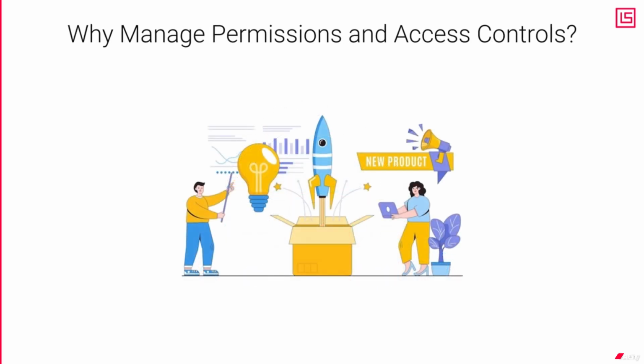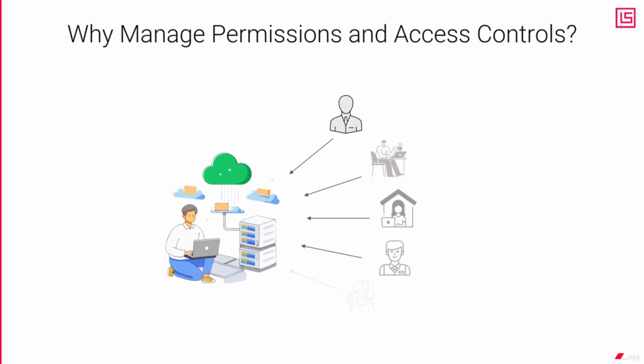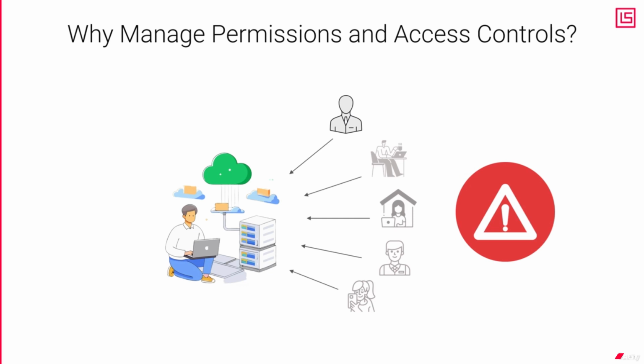Imagine a company working on a new product launch. Confidential marketing materials like product mockups and pricing strategies are stored in the cloud. Without proper access controls, anyone in the company could access these files, potentially leading to leaks or accidental edits.